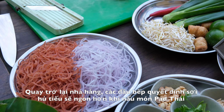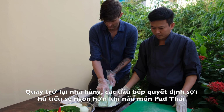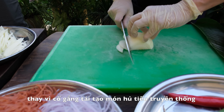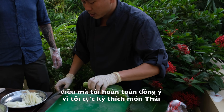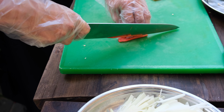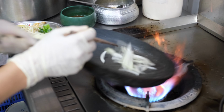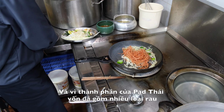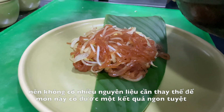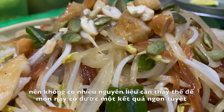Back at the restaurant, the cooks decide Hu Tieu noodles would work best in a vegetarian pad thai dish, instead of trying to replicate traditional Hu Tieu, which I definitely agree with, since I absolutely love Thai food. And since Pad Thai relies on many plant-based flavors anyway, there are not many ingredients that need to be substituted for this to be a seriously delicious outcome.